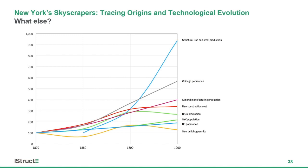A few trends worth comparing. Most of the lines go up. The US was growing tremendously between 1870 and 1900. Three lines don't really go up. Construction cost sort of peaks in 1890.